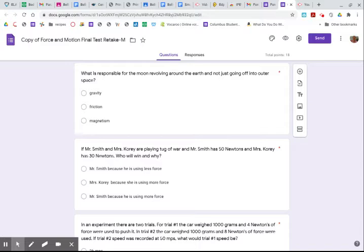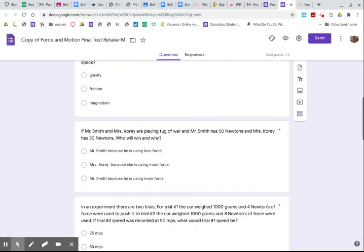What is responsible for the moon revolving around the Earth and not just going off into outer space? Gravity, friction, magnetism.